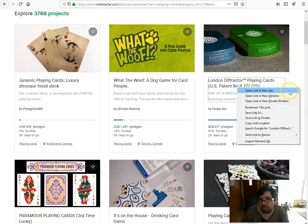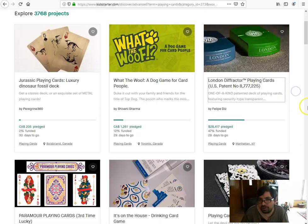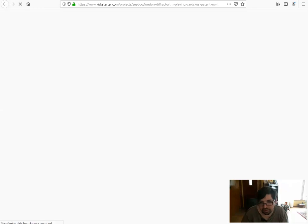Then we got the London Deflector playing cards by Philippe Dees. This is another project from him. 47% funded, 28 days to go. Already at $28,000 in funding. It's a massive goal, as it would be. They're probably expensive decks again, as per last time. Come in those metal boxes.